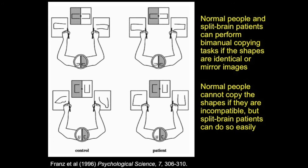This demonstrates the way that our hemispheres are working together, and if you put them in conflict, then you get problems. And that can only happen because they communicate.